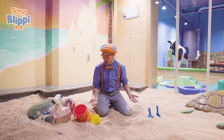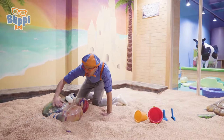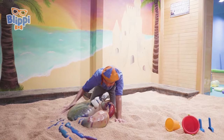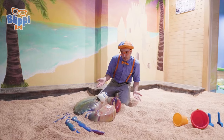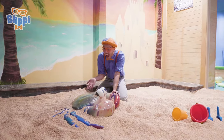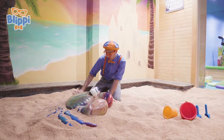Whoa, this is pretty cool. Whoa, but do you see these animals? Do you know what kind of animal this is? He's kind of hiding in the sand. Yeah, this animal is a crab. Ooh, he's feeling a little crabby. So silly. Well, this crab is really cool.